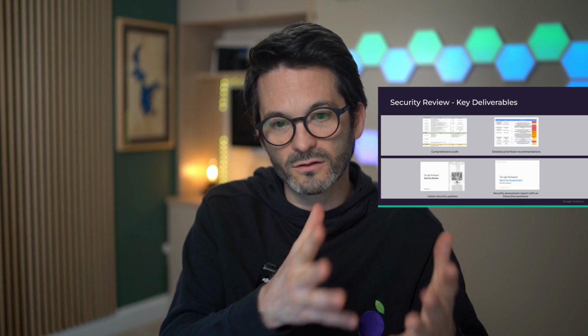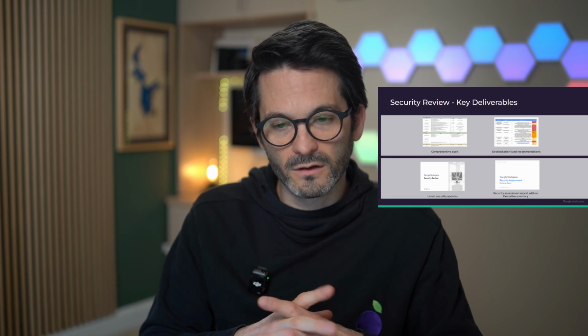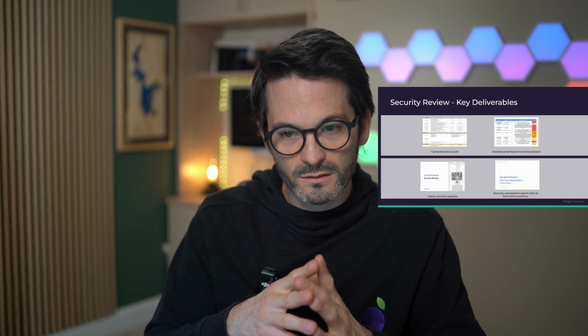In terms of the security review, what a customer gets out of a security review, a comprehensive audit, is usually about 200 or 300 different settings gathered together into a spreadsheet, with what Google's recommended setting is, and then what the customer's is, and then generally a comment, particularly if it's different, on why the customer has this particular setting, if it's maybe less secure or more secure. Generally there will be reasons for that, and that's fine, and we'll have the discussion with the customer about that. We then have a prioritized list of recommendations.